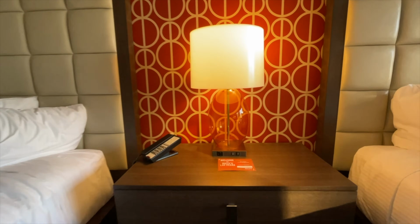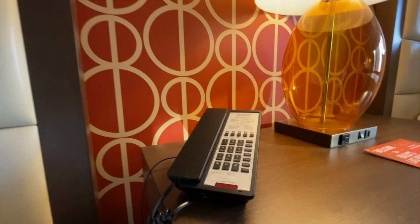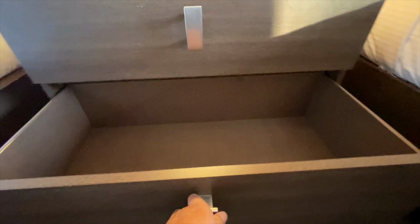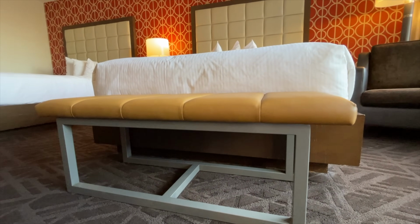And then on the bed stand, you actually have two huge drawers as well. At the bed stand, you'll have your phone, and then the lamp on the bed stand will have its outlet. In front of both beds, you have stools where you can sit down and put your shoes on, or just put your clothes at and lay them all out.